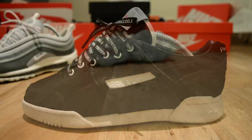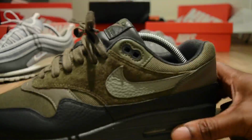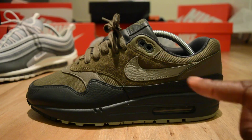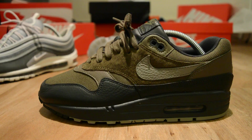So moving into number 3. Boom. The Dark Stucco Air Max 1. For those of you that have been watching the channel for a long time and know me personally, you know anything which has camo colours that's an Air Max 1 has to be a winner. Has to be a winner. When I first saw these, I was like, I don't care, I have to get 2 pairs of them. So I've got 2 pairs and I haven't even worn the first pair yet. Tell a lie, I'm going to wear these tomorrow. Today's the 9th, the 10th, they're going to be on my foot.